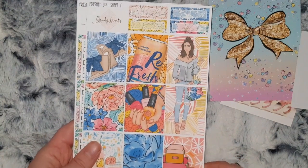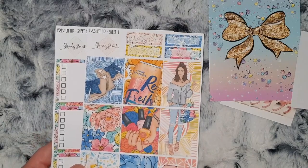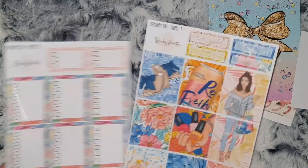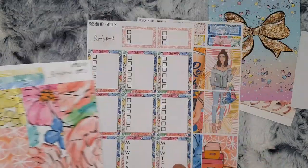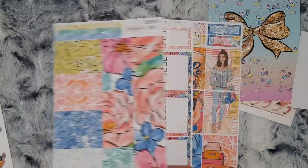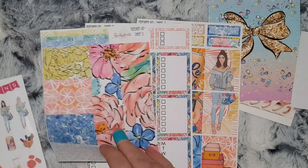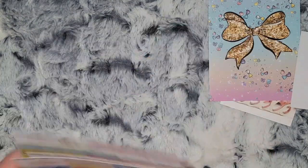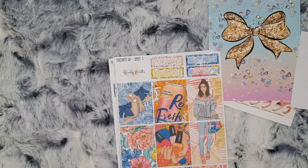You can purchase these a la carte. So I purchased sheet one, which is your four boxes and some labels at the top. Sheet two, which is your check boxes. Sheet five, which is your bottom washi and washi strips. And then sheet six, which is your date covers and your deco. So that is everything I have for this haul. Even though I've had quite a bit, it's not too long.